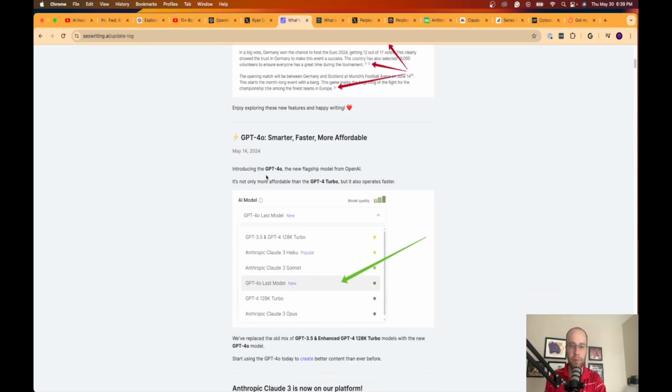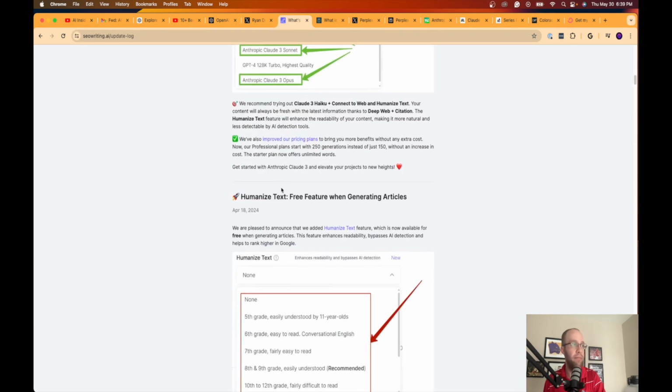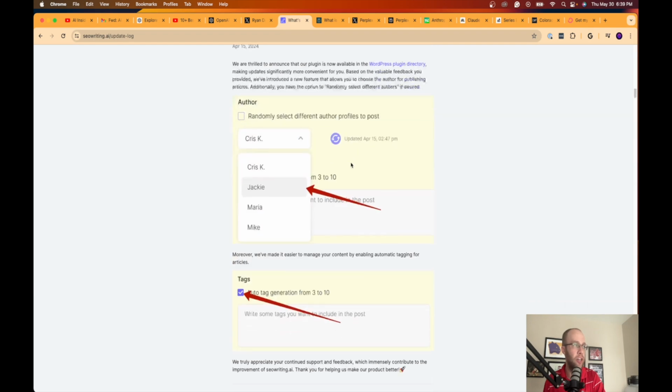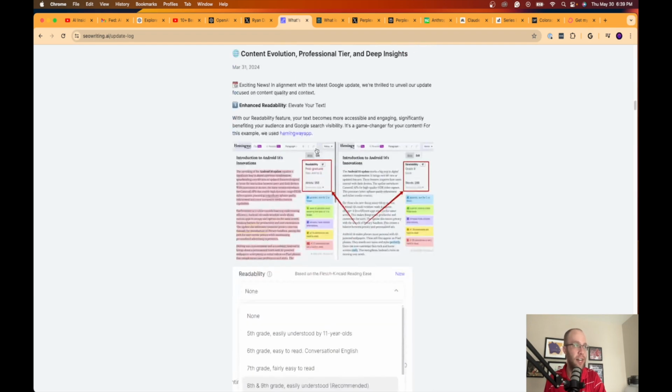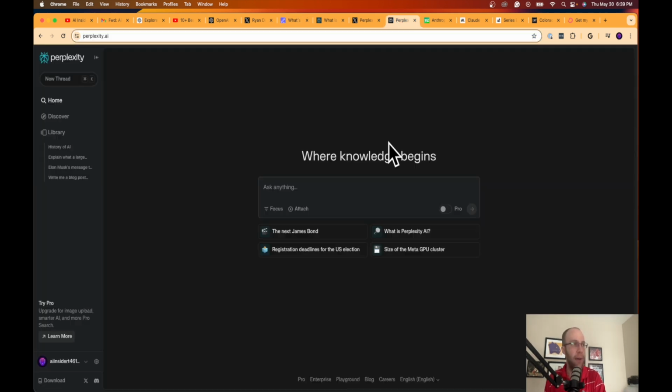This tool has continued to impress me. They had quite a few updates here in April and May. They added GPT 4.0. They added Claude 3. They added some humanizing feature, some WordPress plugin updates, some other things earlier on. But I got an email today on May 30th about deep web access and source visibility. When I first saw this, I'm like, wow, that's just like Perplexity AI. Those of you who are in the world of AI, you probably know what Perplexity is. I actually have a tab open as I'm going to talk about this in the next story.